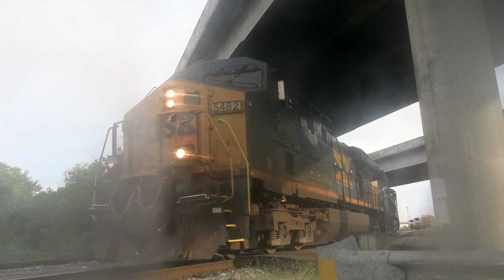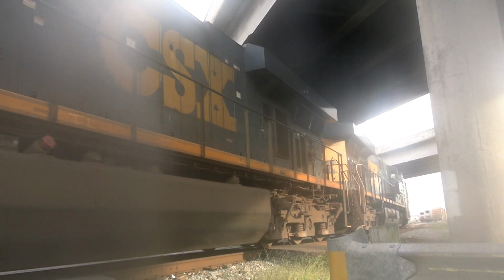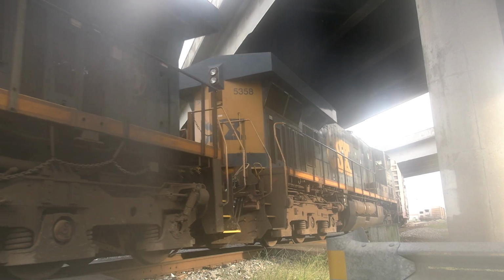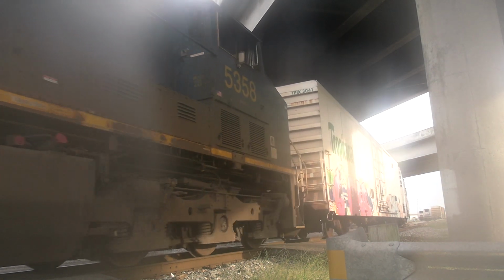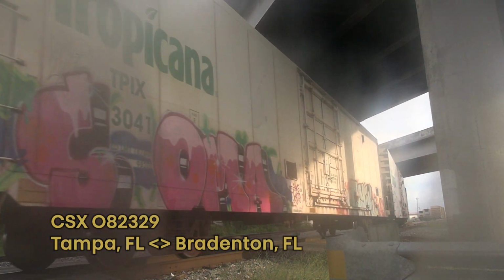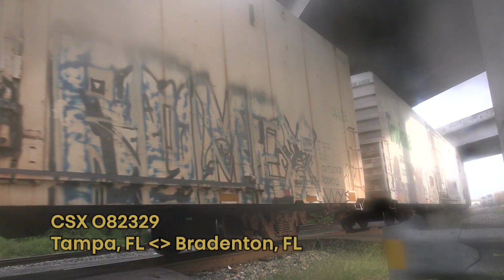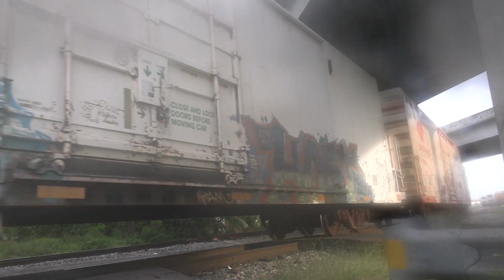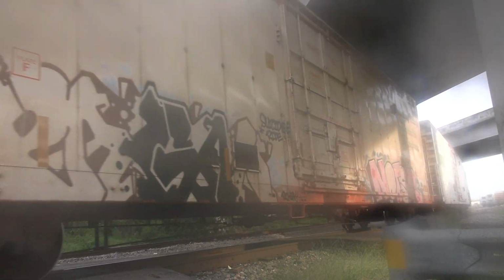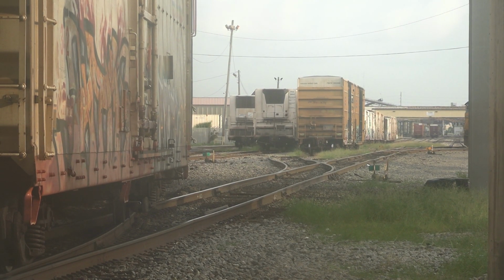Of course, this foggy catch is CSX train 0823, the Tropicana Juice Train switcher originating from Yeoman Yard and terminating in Bradenton's Tropicana Yard. Train 0823 is about to spot the empty Tropicana reefers as well as a couple of mixed manifests over at the Tropicana Yard for further sorting.